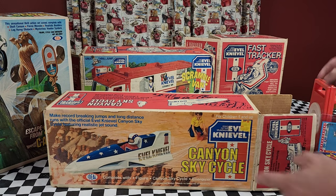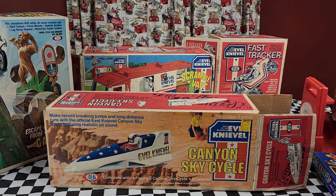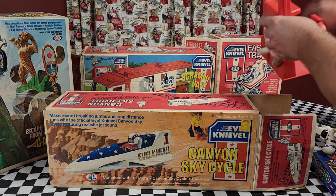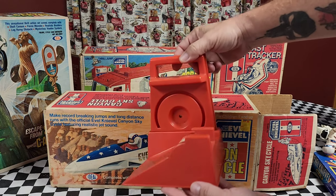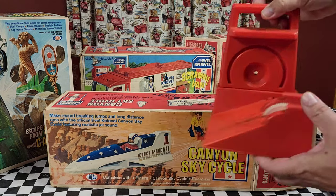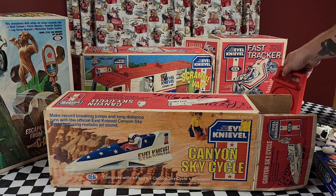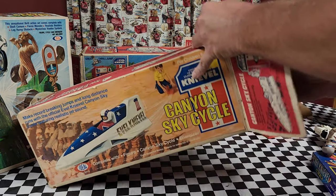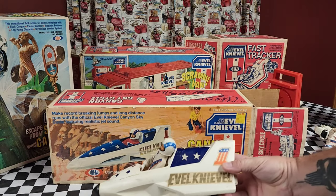So it shows a red Energizer, and I did get a couple of Energizers in this purchase. I got two of them. This being one of them, and for one that's been played with, that's in really good condition. And it still works. And let's get the cycle out. So I got the cycle.